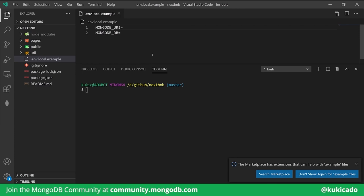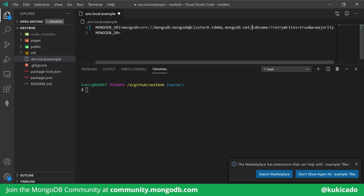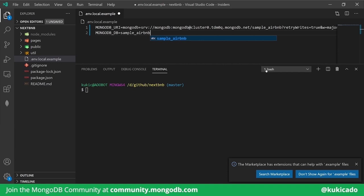And I'll have to update the password because that's not provided by default. In my example here, my password is MongoDB. And the database that we're going to connect to is called sample_airbnb. Again, we'll provide that here as our database name, Airbnb.